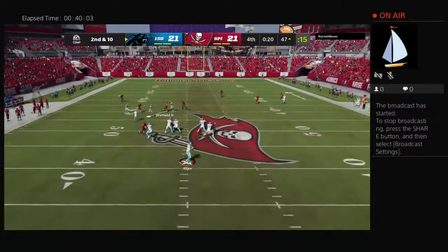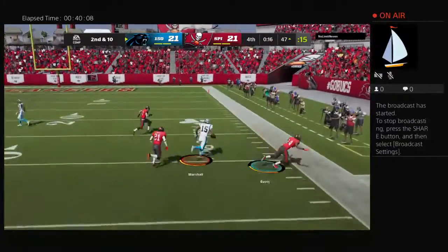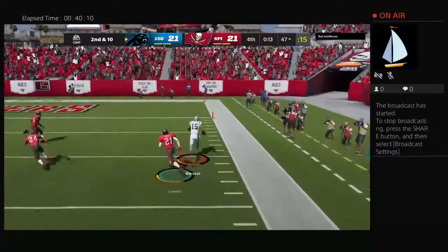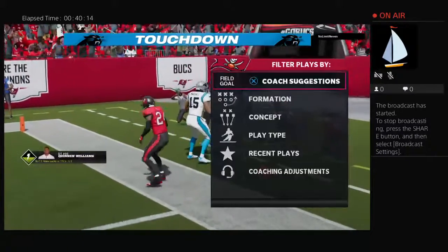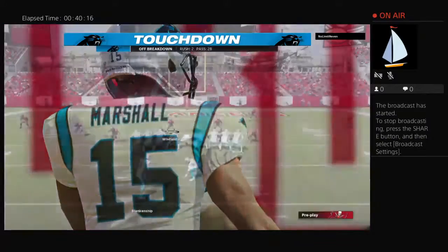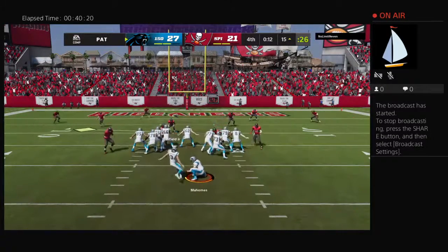Now Allen. He's got a man. That's Marshall. And some room to work. And he's in for the touchdown. And in the final seconds, forget overtime, they've just likely won this thing in regulation.